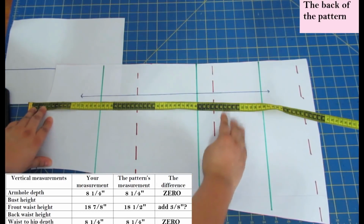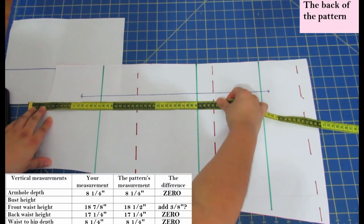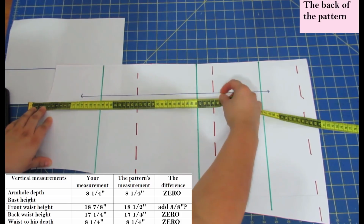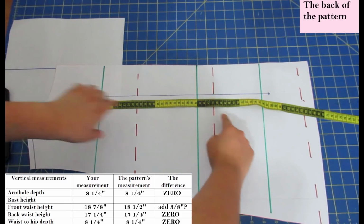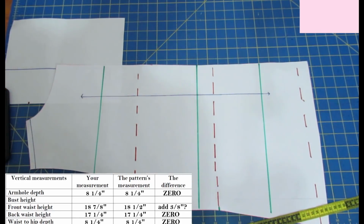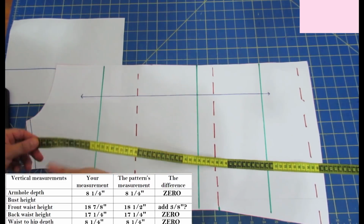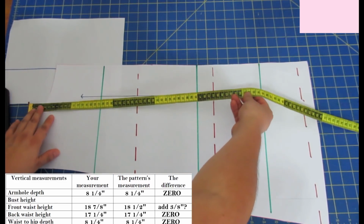I measure down here to the waist height reference that I have there from the notch on the side seam, and for me it's exactly at my back waist height, 17¼ inches. So you'll find that this distance here is the same as the front. These notches always match on the side seams, so I would say that's the most important measurement to check. And also the finished length of your garment.